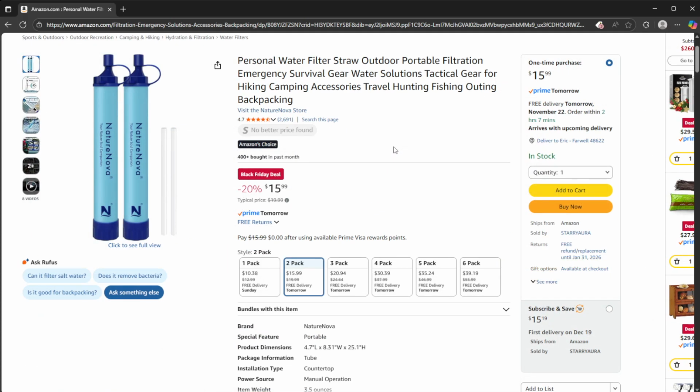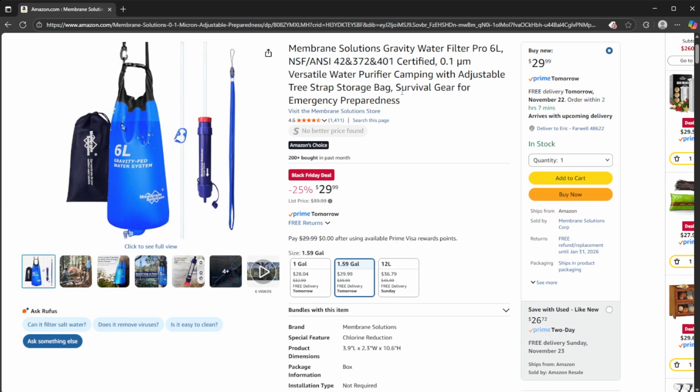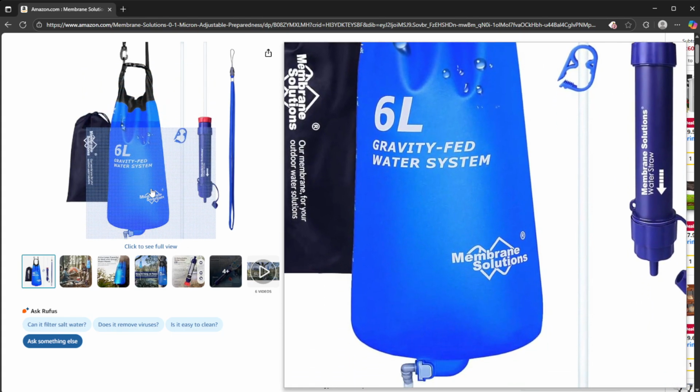And it wouldn't be Black Friday without these personal water straws. Here's some filter ones. They're off brands from the LifeStraws, 16 bucks for two. And they work just as well without paying that higher price. But personally, instead of sucking out of a pond, I prefer a gravity water filter. I love these. 30 bucks, fill up the bag, and let gravity do the rest for you.